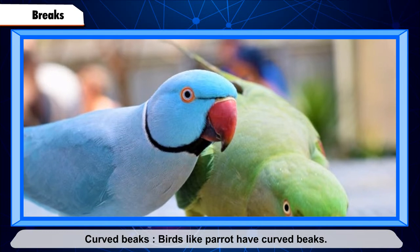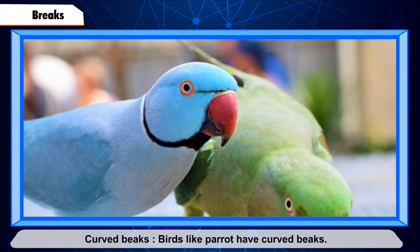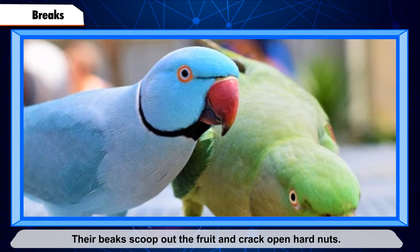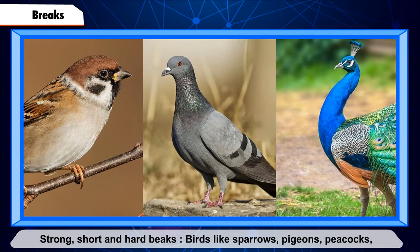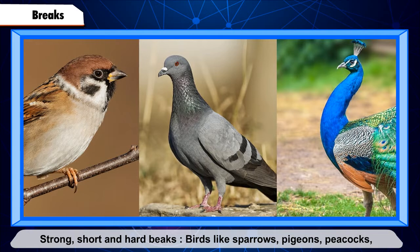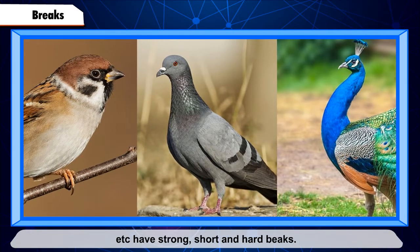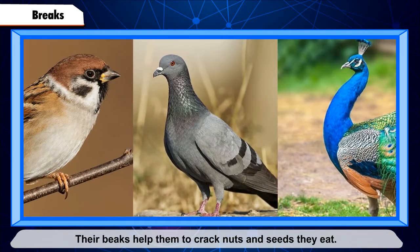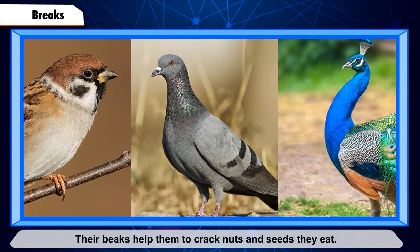Curved beaks. Birds like parrot have curved beaks. Their beaks scoop out the fruit and crack open hard nuts. Strong, short and hard beaks. Birds like sparrows, pigeons, peacocks, etc. have strong, short and hard beaks. Their beaks help them to crack nuts and seeds they eat.